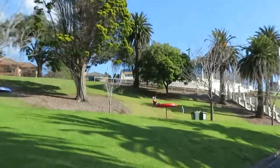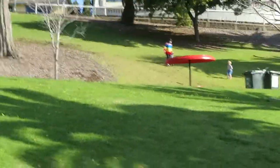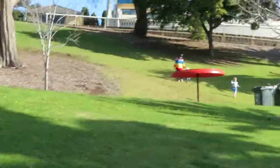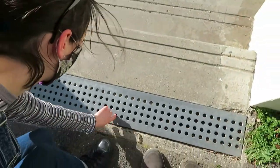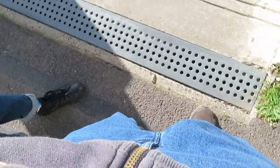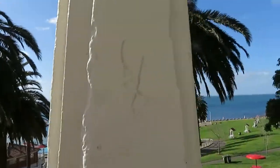Apparently it's somewhere up here. We'll see how we go. It's a micro, but it's a 1.5, so it shouldn't be too difficult. Is it in there? I hope not. Oh, you thought it was this? Yeah. Yeah, no, that's just a sprinkler. Well, also, 1 meter. Okay, so this is ground zero.